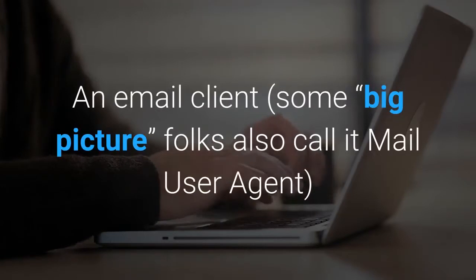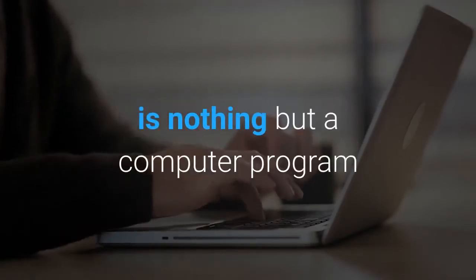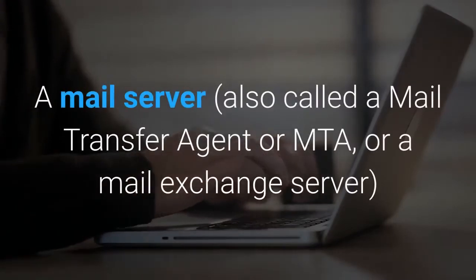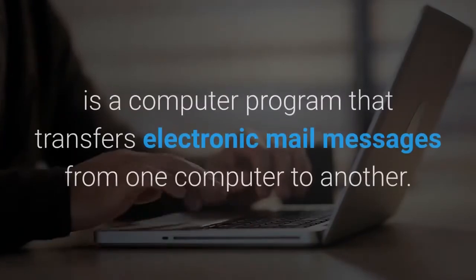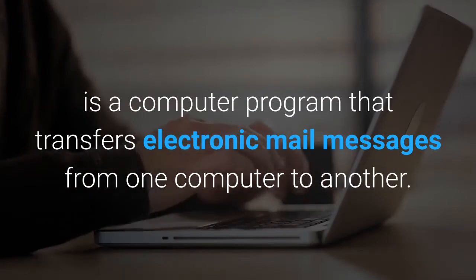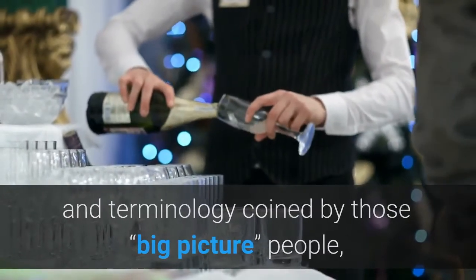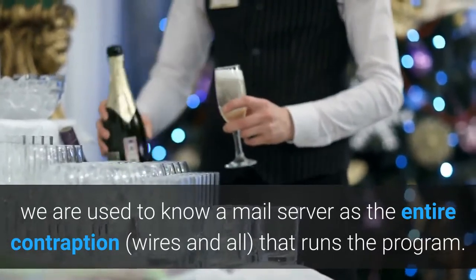An email client, some big picture folks also call it mail user agent, is nothing but a computer program that is used to read and send email, such as Outlook, Lotus Notes, Thunderbird, etc. A mail server, also called a mail transfer agent or MTA, or a mail exchange server, is a computer program that transfers electronic mail messages from one computer to another. Most of the time, since nobody has time to learn all the acronyms and terminology coined by those big picture people, we are used to know a mail server as the entire contraption, wires and all, that runs the program.